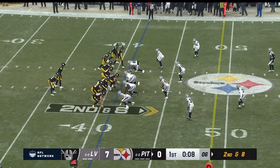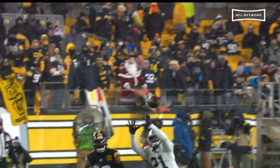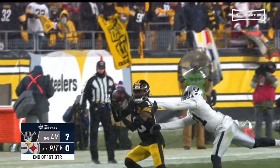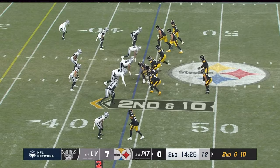That was a great grab. So he called that in his hands. Almost an interception. Instead, it's a big game by Diontae Johnson. That looked like a pick six written all over it. But instead, it's a big game of 16 to end the first quarter.